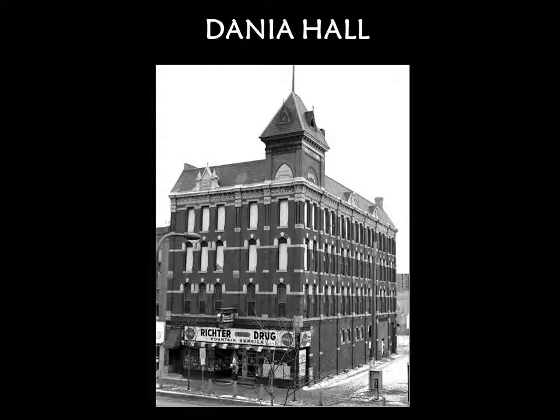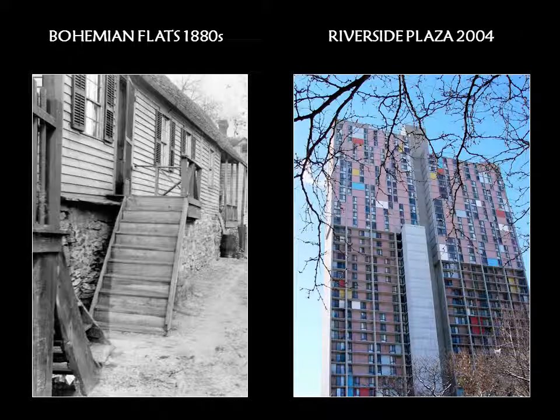Dania Hall, another victim of fire in the year 2000, was built in 1884 by Society Dania with the idea that it would be a place where new arrivals could gather and begin to form a new sense of community. Just as in the 1880s, new arrivals came to the Bohemian Flats, in the 1980s, 100 years later, they come to Riverside Plaza.